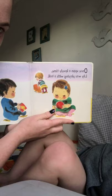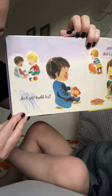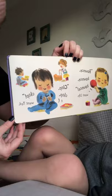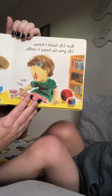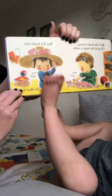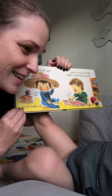Once upon a lovely time, Lily was playing with a ball. Ted liked the ball. Bounce, bounce, bounce, went Lily. Clap, clap, clap, went Ted. Next, Lily found a bunny. Lily gave the bunny a cuddle. Pat, pat, pat. Bop, bop, bop. Then, Ted found a hat. What a hat! Ted liked the hat.